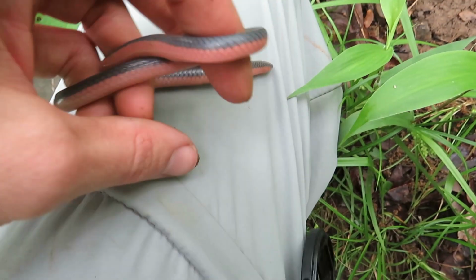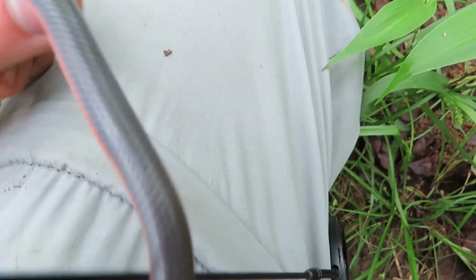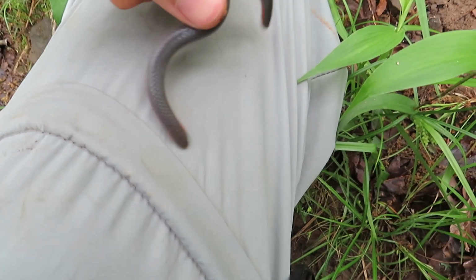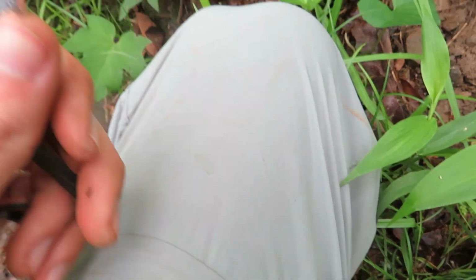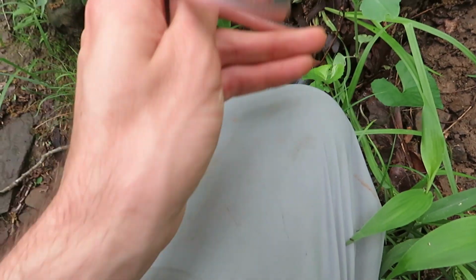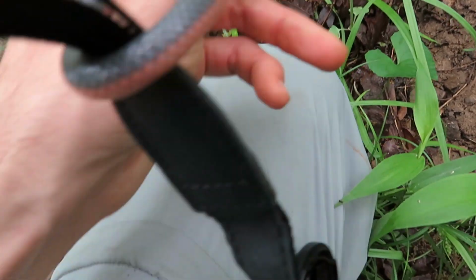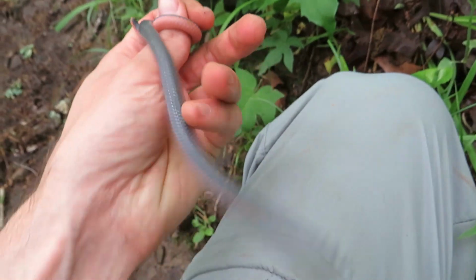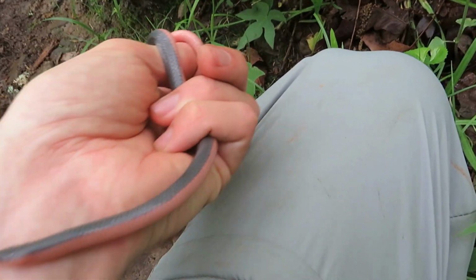Beautiful animals. And would you believe, again, much like the Midwestern worm snake we saw a few videos back, these guys are a dipsadid snake. They're very, very closely related to the Midwestern worm snakes. Completely harmless, but rear fang venomous to take down their preferred prey of worms and slugs. What a beautiful animal, though.